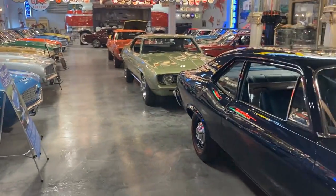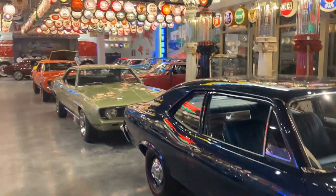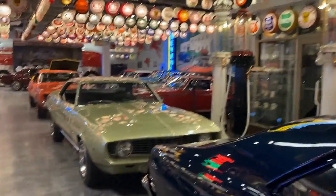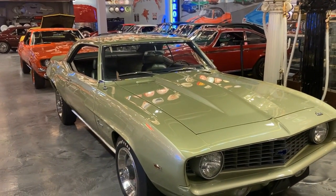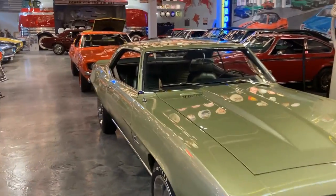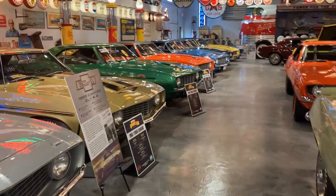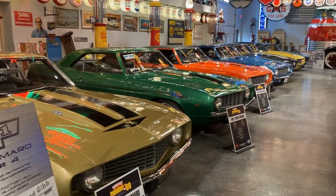And then you've got some of the Yenkos. I'm not quite sure. This is a 396 Nova. You can see beautiful pumps. Now, then you get into the COPO Camaros with the 427. I believe that's what these are. And then coming up here in a second are all the Yenkos. So looks like pretty much here back, I think they said they're looking for one more color.